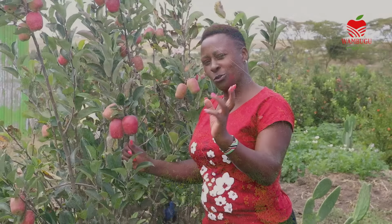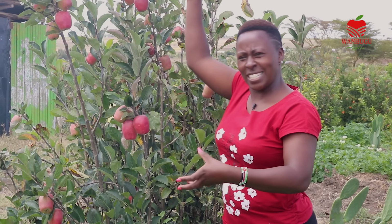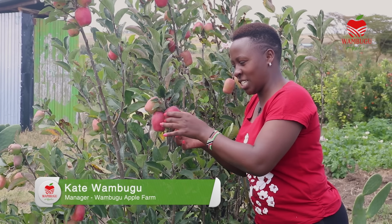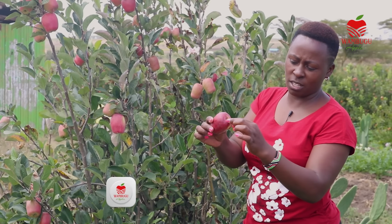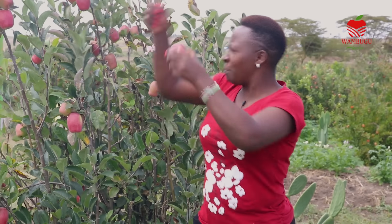To show you how to pluck an apple. You don't just come and pluck the apple, but you need to twist. You twist it, you twist it, you twist the apple until you get it like this. And make sure this one is not off. What do we call this? The handle, this one is not out. Because the shelf life of this apple, if you make sure you know the plucking, the stalk will make it have a longer shelf life.